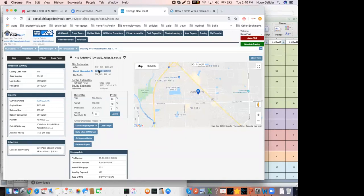You always need to see the property from the inside. If it's a gut rehab, this range is not going to work, okay? And then finally, the third number that you need to know is how much you are going to be paying. What's the most you should pay for the property? And that's going to be driven by your exit strategy, if you do a flip, a rental, or a wholesale.